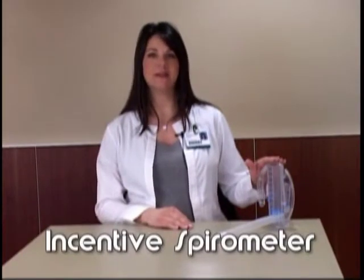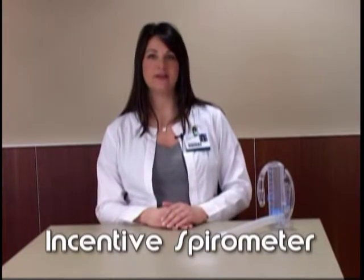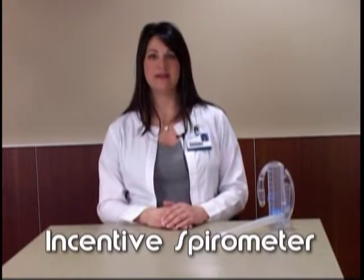This is a device that you will be given after surgery. It is called an incentive spirometer and it is a breathing exerciser. It is very essential for patients who have had surgery to use this device regularly as it helps to expand the lungs and get good oxygenation throughout your body.